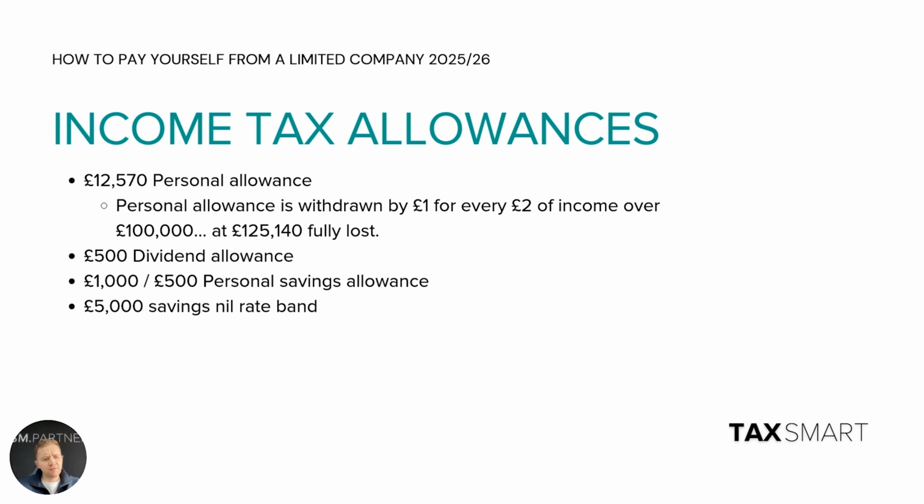Then we've got the £500 dividend allowance, so you can receive this much in dividends completely tax-free. Then there's the personal savings allowance, £1,000 for basic rate taxpayers and £500 for higher rate taxpayers. This is interest income that you can get tax-free. And then we've got a little known tax relief here, which is your £5,000 savings nil rate band. So if the first £5,000 of your taxable income is interest income, which, don't worry, we're going to run through an example of in a minute, well, actually, that interest income can again be completely tax-free, saving you tax at 20%, so £1,000 of savings there.